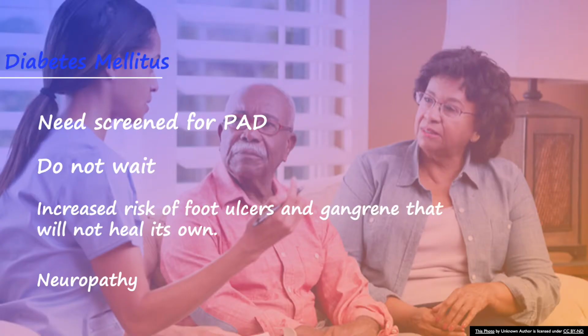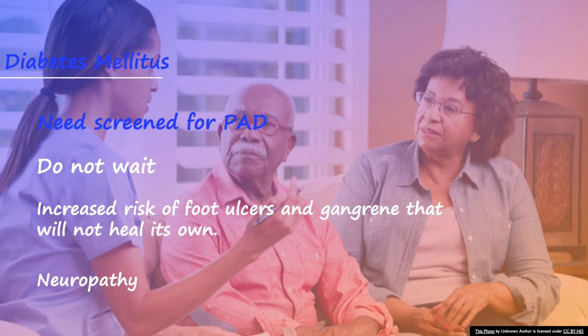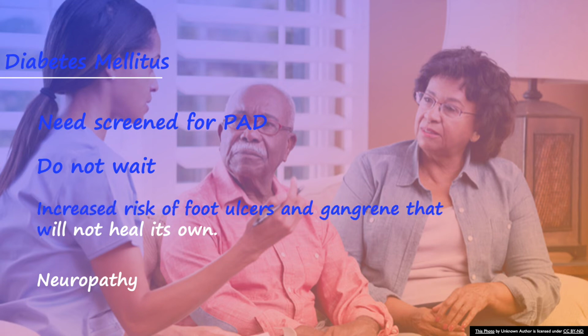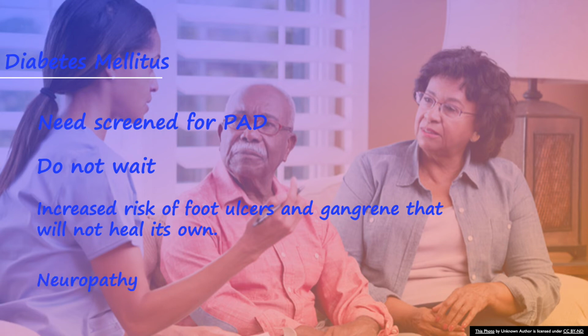Everyone with risk factors needs to be screened for PAD. This especially goes for people with diabetes. Do not wait. People with diabetes have an increased risk of wounds that don't heal by themselves, mainly because of neuropathy or nerve damage in their feet.